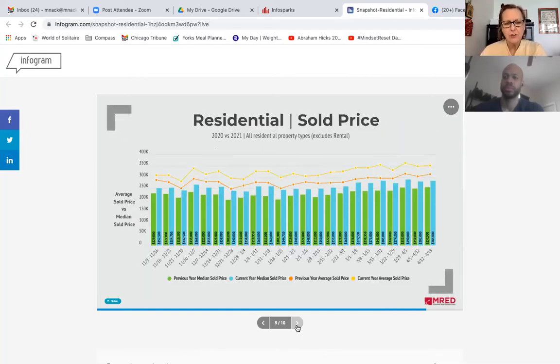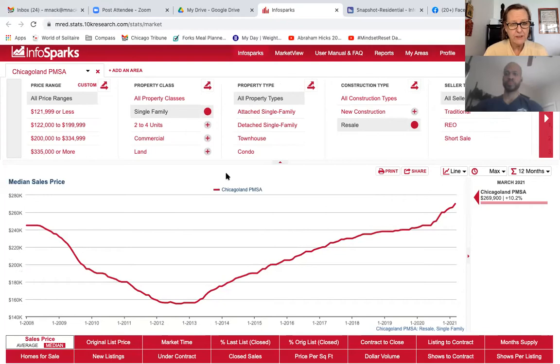This is an interesting chart because it shows how prices have appreciated. And I'll go into the InfoSparks and give a little bit more detail. The orange line is last year and the gold line is this year. You can see that we are consistently above the sale prices, consistently above what it's been. Okay, let me go over to the InfoSparks.